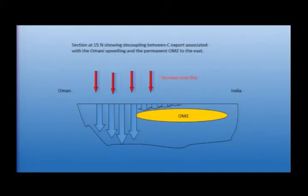Well, the most likely scenario, if we increase dust flux associated with, say, an intensifying monsoon and more transport, perhaps from somewhere like Somalia, would be higher primary production occurring in the west, more carbon export, fewer nutrients making it over to the east. This might lead to a westward expansion of the oxygen minimum zone. And in fact, we do see seasonal expansions and contractions of the OMZ that occur on multi-year timescales.